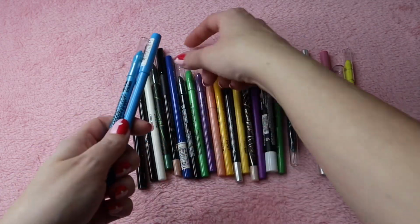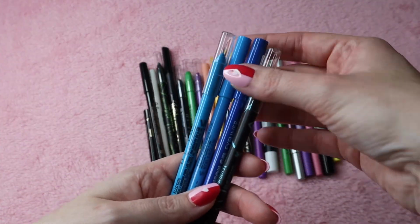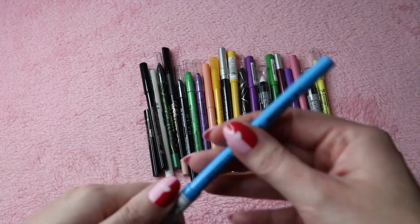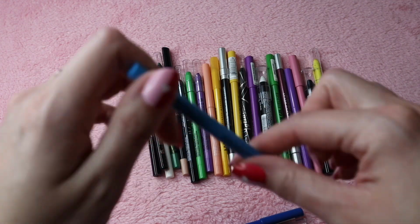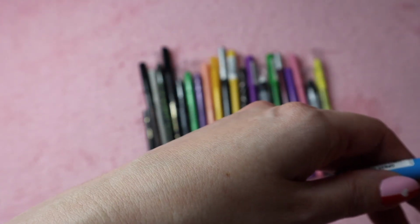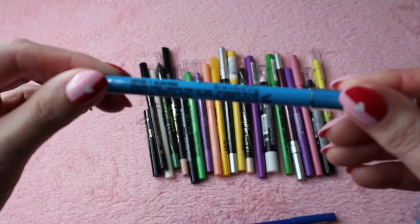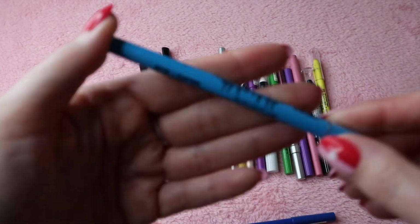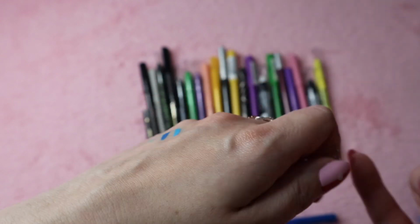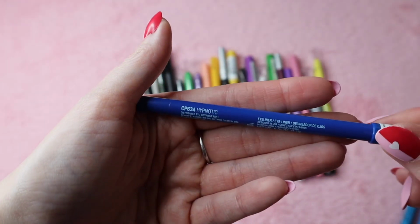Right now, out of blue, I'm seeing a couple of different blues here. So I don't need to keep all of these, especially since these 2 look about the same. There might be a difference in some of these, but let's swatch them all. This one is the LA Colors Neon one in the shade Swell. These are so creamy and just so nice and smooth. All right, and I think this is the LA Girl Shockwave Neon Liner in Electric. I think this looks like the closest. No, that's a different blue. Okay, let's swatch the other 2 then. This one is the LA Colors Neon Gel Eyeliner in the shade Hypnotic.